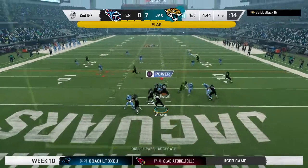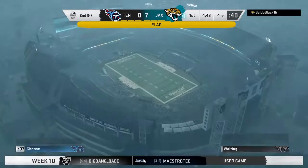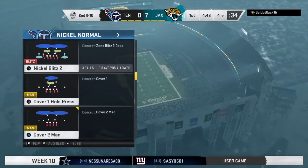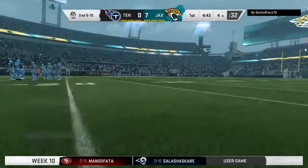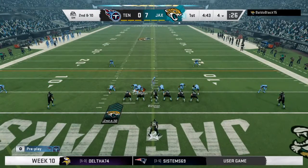On 2nd and 7, Winston. Incomplete, but a penalty flag is down in the backfield. Let's get the call. They were looking to throw, holding on the big right tackle. That's real simple, partner. Keep your hands inside in the chest area. You're probably okay. You get it out on the shoulders, get them wide. Usually going to pick up a holding call. After the incomplete pass, here now is 2nd and 10.